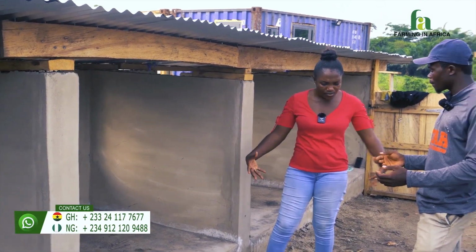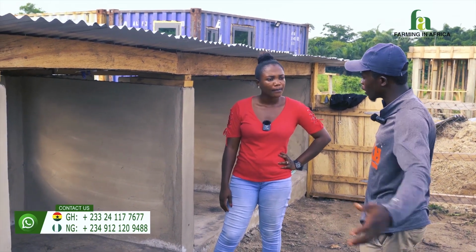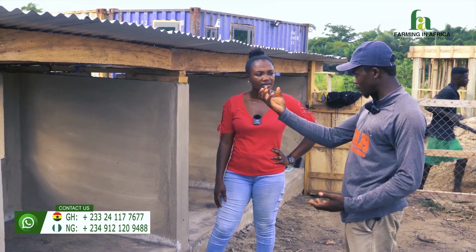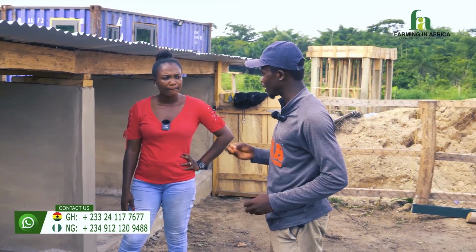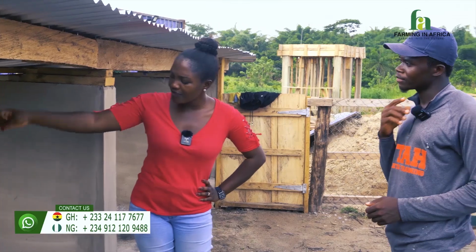Is that why they always move together for the heat? Yes. Even in the evening, they all come together and sleep at the same place. So we put a lamp here, a very big one, a heat bulb, so that you can produce heat for the kid and then the mother. Oh, wow. So a light bulb to provide the heat.